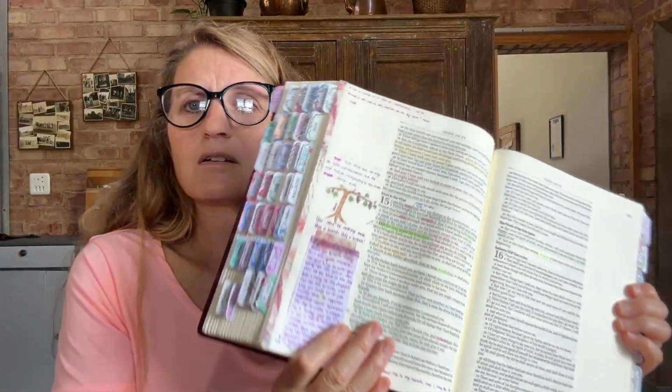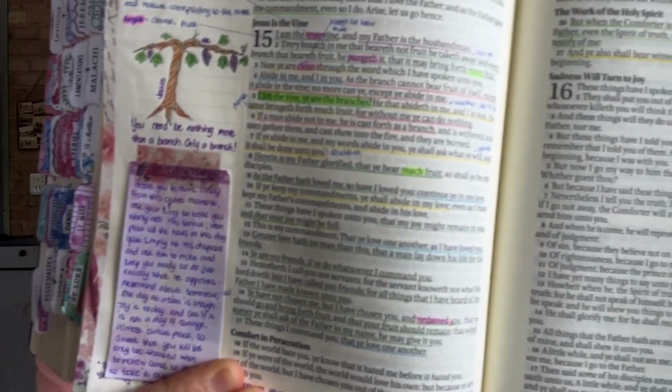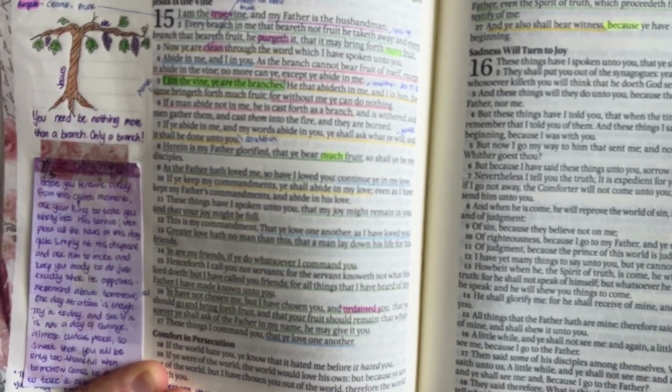If you're going to use colored pens, especially the ink ones, or like fine liners, those are going to possibly bleed through your pages because the pages of a Bible are very thin. Now, the Bible that I have is a journaling Bible. You'll see here that I've used color coding on this passage. It's John 15.